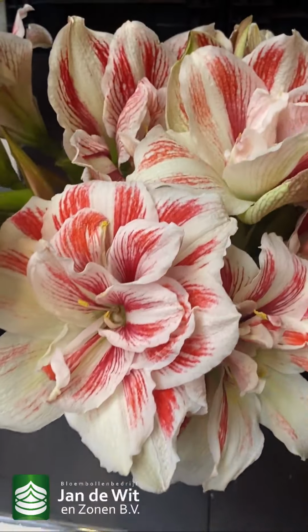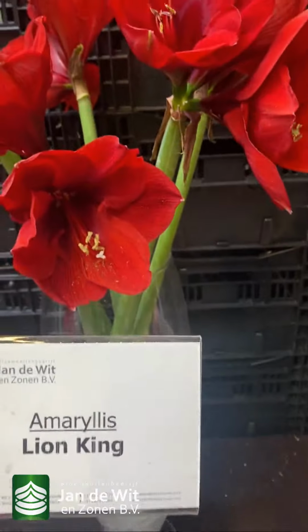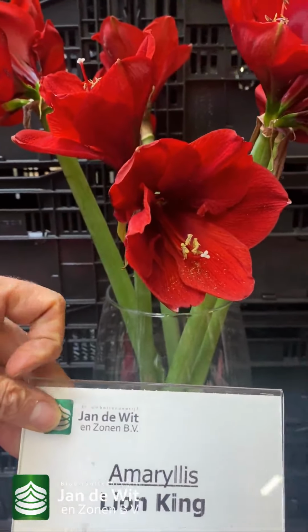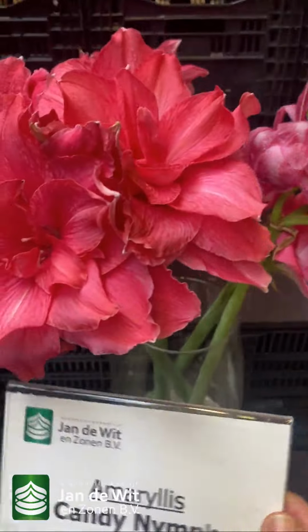We have Bright Nymph. Beautiful red-white variation. Lion King, the only not double in this assortment. Here we have a nice Candy Nymph.